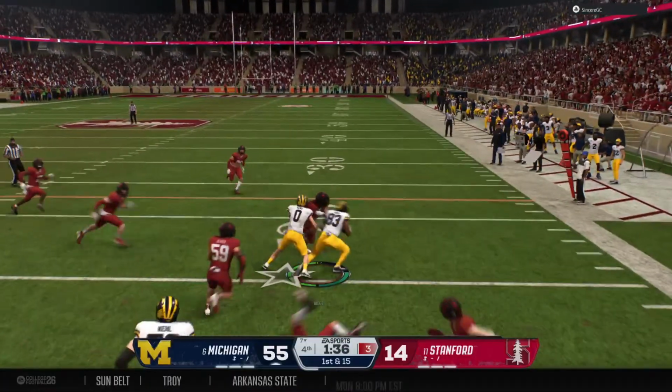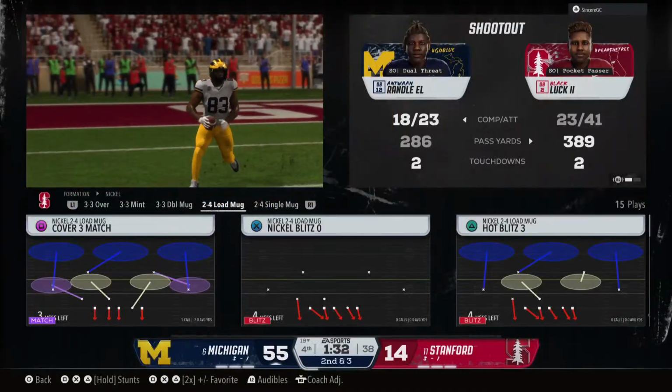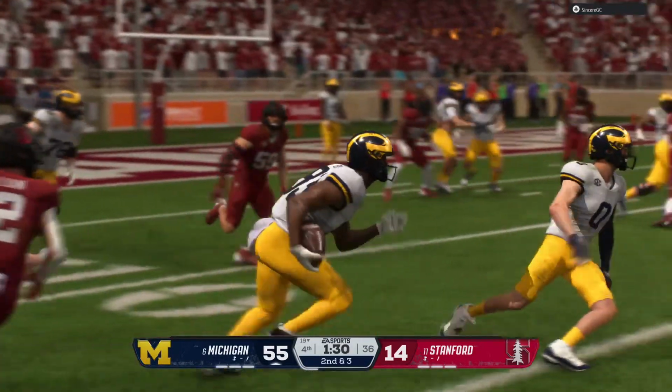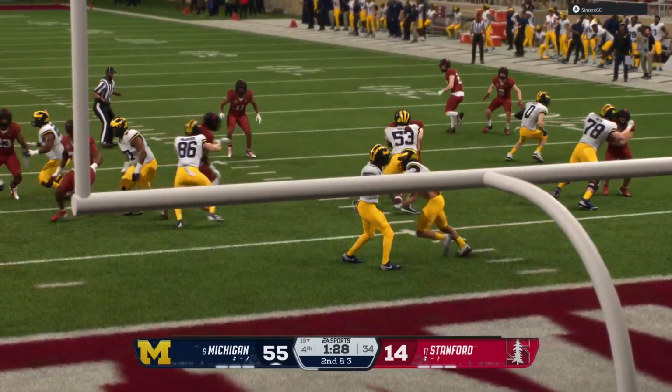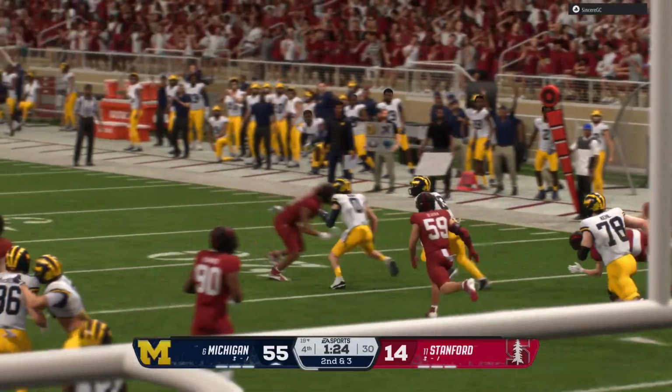They'll run the RPO and throw it right. And he's dragged down. And this defense continuing to struggle with the passing game. Listen, these offenses are so sophisticated nowadays. They're hard to stop, man. And it's a new one every single week.